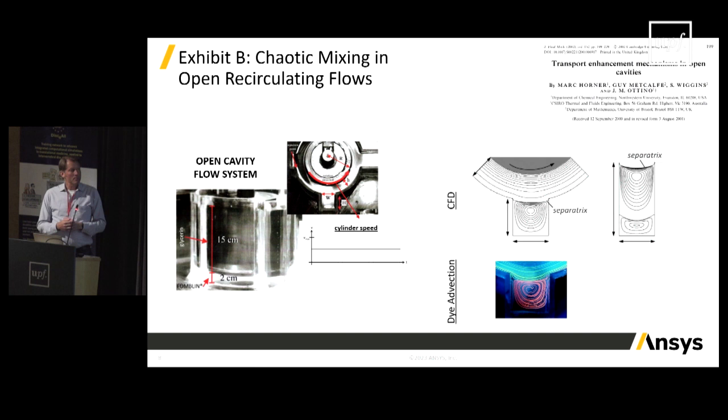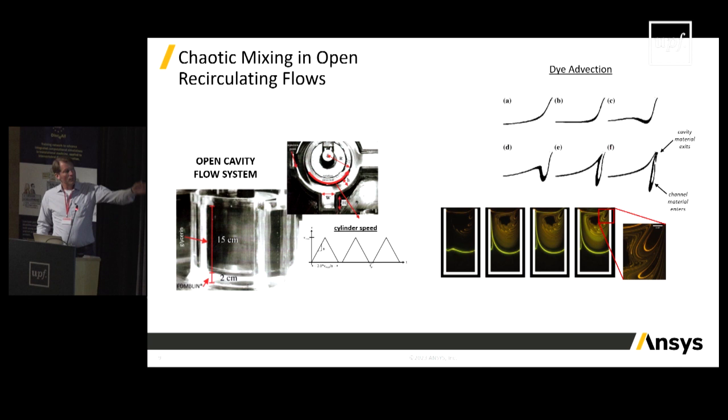And when it comes to fluid dynamics, one rule to keep in mind in chaos theory in general is you cannot have chaos in two-dimensional systems. It cannot exist. You need three dimensions. So in this case, we studied, as one example, what if we varied the cylinder speed? So that center cylinder, again, with the red arrow, now we're going to accelerate and decelerate that speed using the kind of sawtooth curve that you see there. And what we get now, if we're looking at the dye advection experiments, is a deflection of that separating streamline between that outer channel and the cavity.